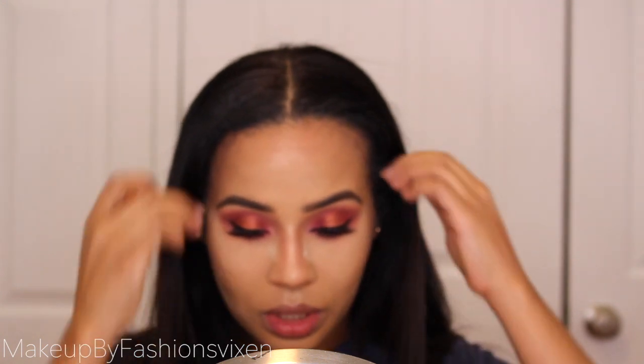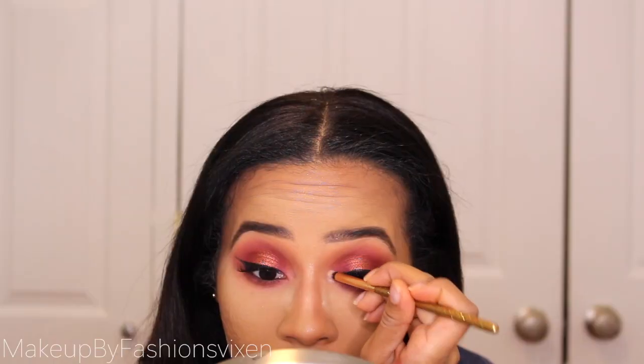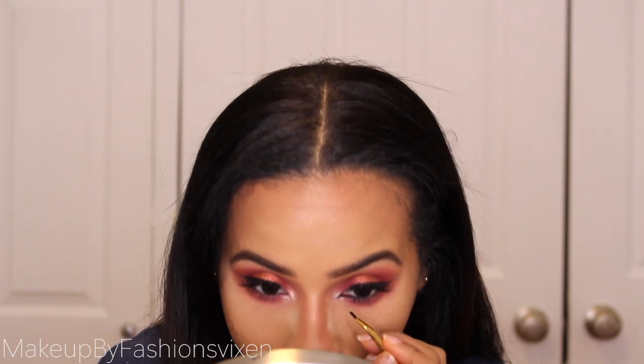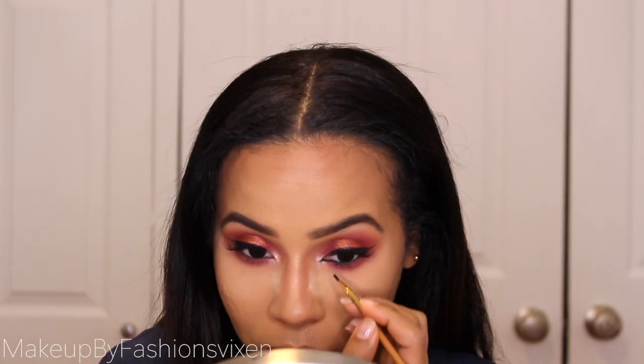So the only thing is, because I do want to put some highlighter right there, I'm going to go into Jasmine. This area needs a little bit of love. It takes a little while, but you will get to where you want to be eventually. Like the thickness of your line, you just have to keep going over it.